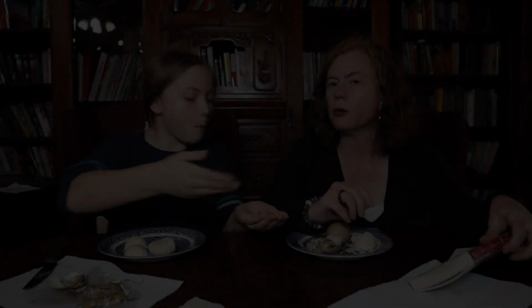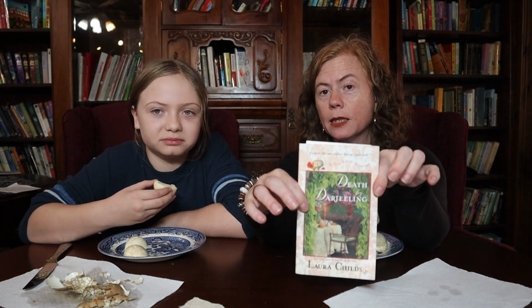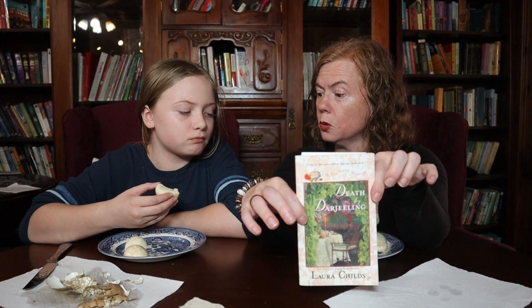Okay, so we like the book. We like the recipe, and we're looking forward to reading more in this series and checking out the other recipes. I like that this recipe is not a pastry, because books usually have recipes for pastries, and this is something pretty cool.